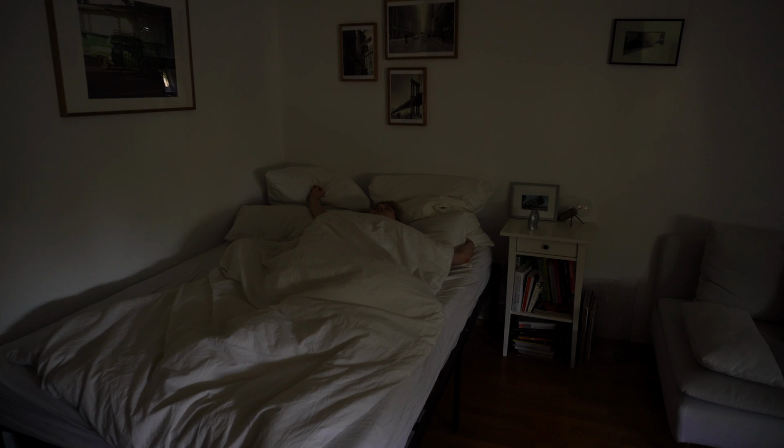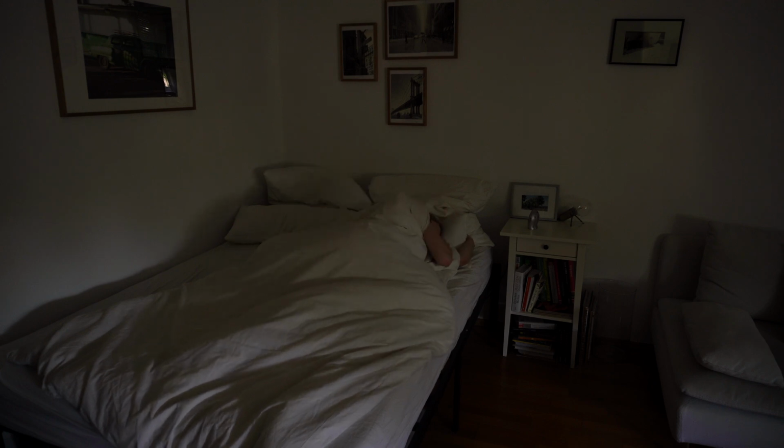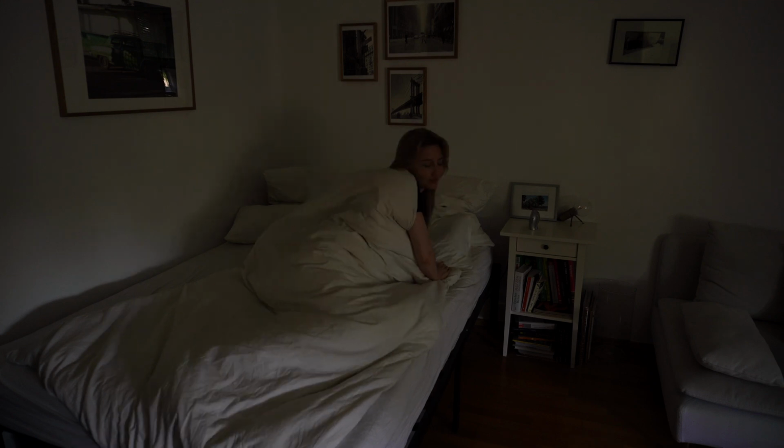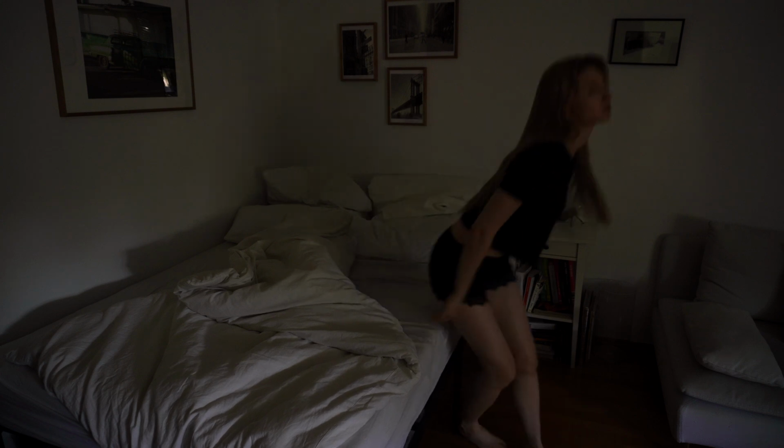Usually I wake up between 7:30 and 8 a.m. without needing the alarm, but just to be sure that I don't sleep in too long, I always set my alarm at around 8 a.m. I just feel like way more awake when I wake up without an alarm clock, and what helps a lot with that is having consistent wake up times and obviously also consistent going to bed times.